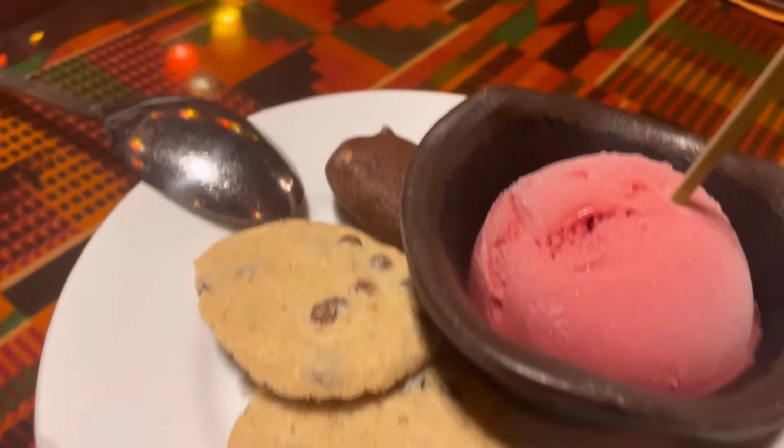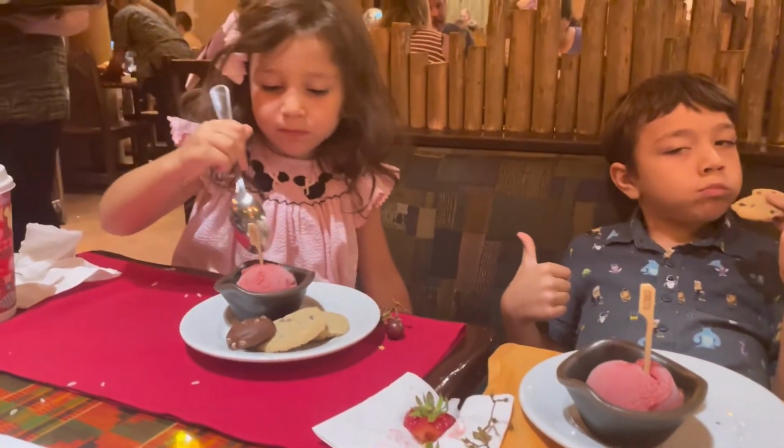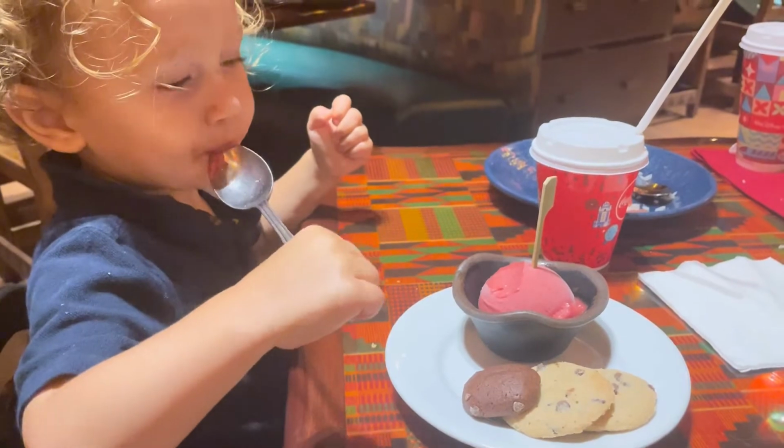Then our server brought us some dessert that mostly worked for us, and we wrapped up our meal. We went home full and had sweet dreams of giraffes and okapis.